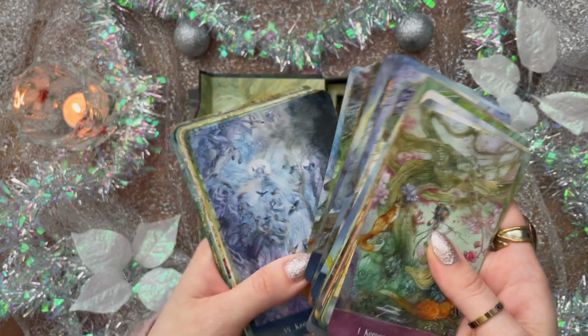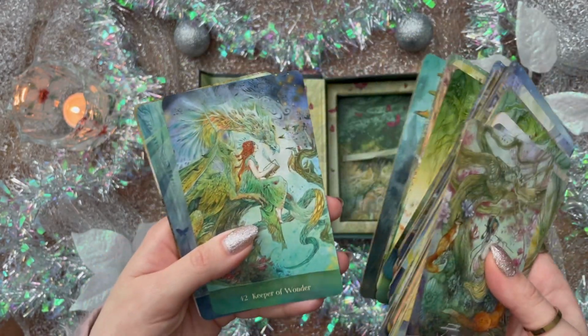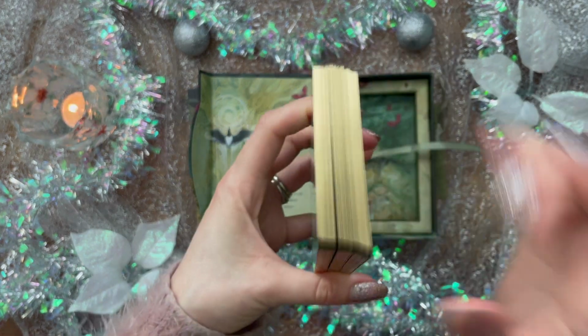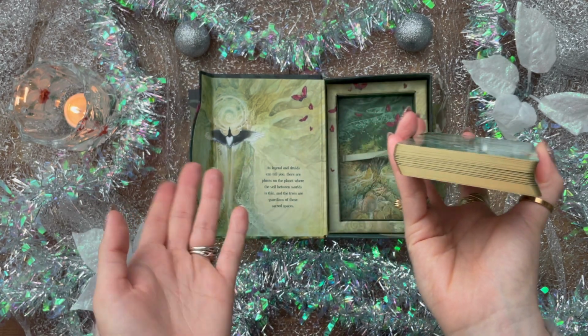And I knew I was gonna like this deck. Seeing it in person, I'm even more excited to work with it. And obviously, because it's the same artist, this would be stunning to work with alongside the Shadowscapes Tarot. So I'm really excited to do some readings with this and get a real feel for it. It also has gold gilding. They did not cut any corners on this deck.